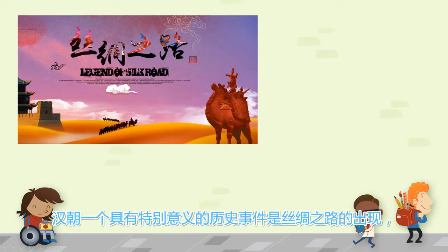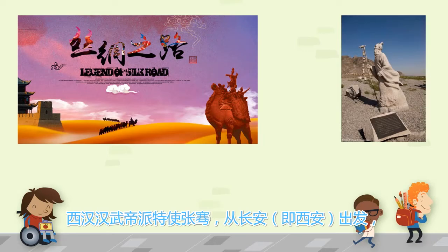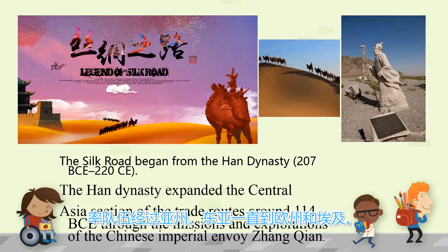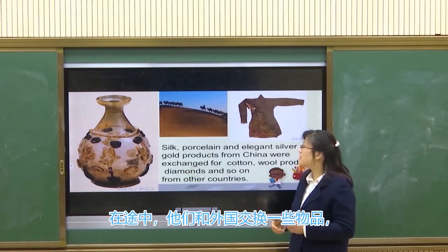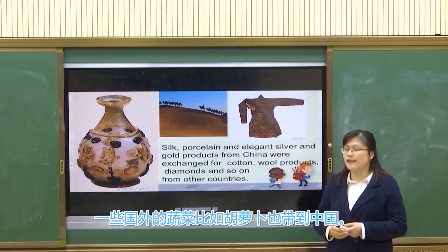One distinctive historical event during the Han Dynasty was the emergence of the Silk Road. Under the order of Emperor Wu of Western Han Dynasty, the envoy Zhang Jian and his team started from Chang'an, which is Xi'an nowadays. They went through Asia, East Asia, to reach Europe and Egypt. During the journey, they exchanged goods with foreign countries, such as silk, porcelain, and elegant silver, for cotton, wool products, diamonds, and so on. They also brought some vegetables to China, such as carrot.